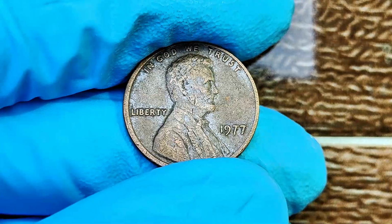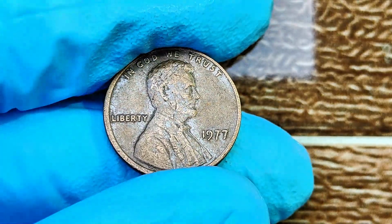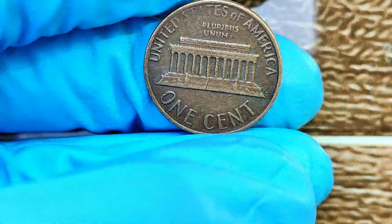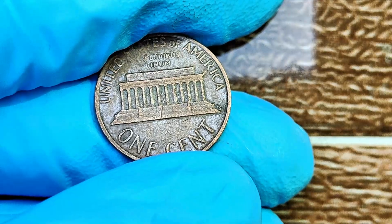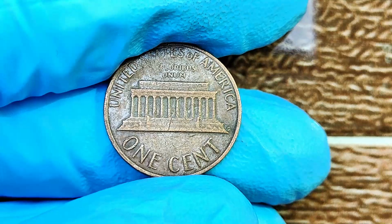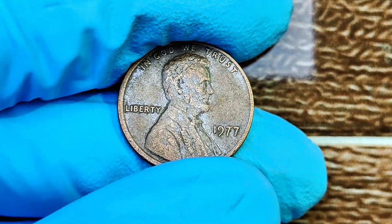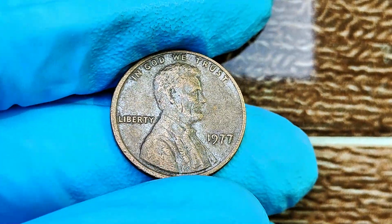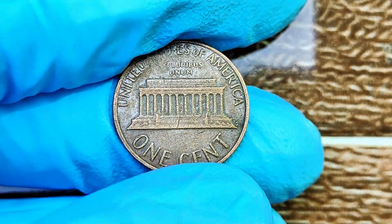True story, a few months ago, I was cleaning out my car, and I found a 1977 penny wedged under the seat. It was filthy, like, I don't know how old that sauce is filthy. But, being the coin nerd I am, I cleaned it up carefully. Don't just scrub your coins, folks. And I had it checked out. Turns out, it was worth exactly 1 cent. But you know what? That moment of hope. Priceless. And it reminded me that treasure hunting is half the fun.